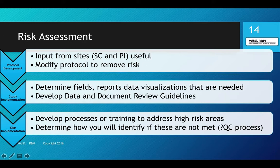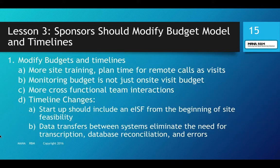And then from a site implementation standpoint, develop processes or training to address the high-risk areas. So, for instance, if this is a drug that has to be infused using a pump, are you going to implement some steps to make sure that the pump rate has been set properly, that you have the right infusion bag, for instance, or whatever it is, that you're able to maintain the blind? Is this a product that the placebo and the active drug may look different? All of these kinds of things you need to think about. And then at the site level, you need to determine how you will identify if these high-risk areas, if the plans are not met. So what is your QC process around that? So this is why this activity is so important to everything that you do.